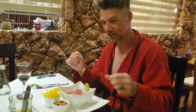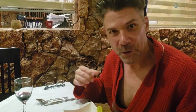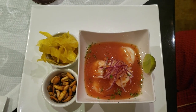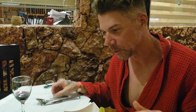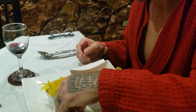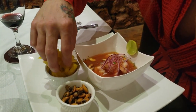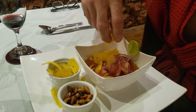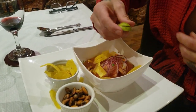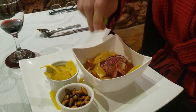So I was jealous of Sandy's two courses. You can get closer too, but it's okay. So I ordered their shrimp ceviche. I have become such a huge fan of ceviche in Ecuador. It's one of their specialties. So let's put a little bit of this in here. Some of these plantain chips. Ooh, plantain chips. You gotta put the plantain chips in there. Ooh, limon. Fresh lime. You gotta squeeze the lime on there.